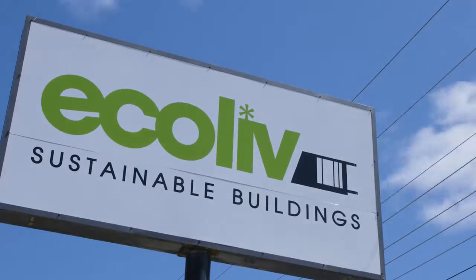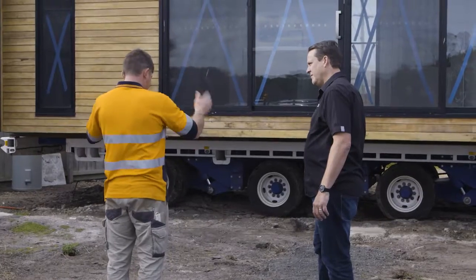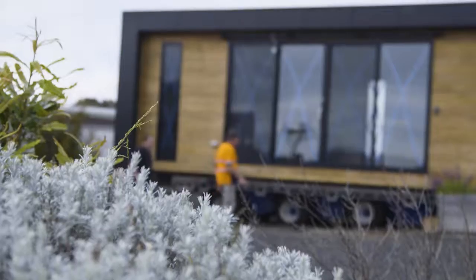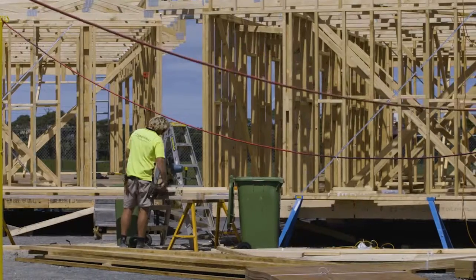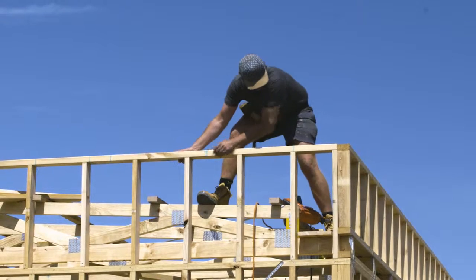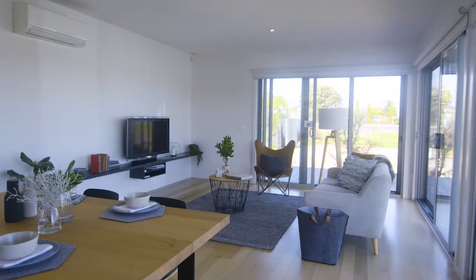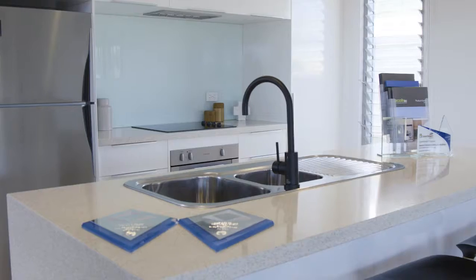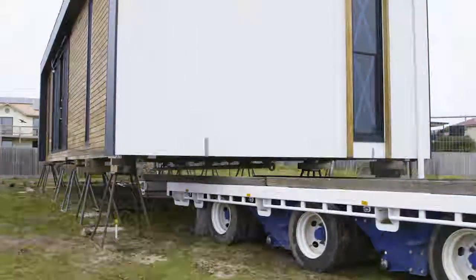My name's Ashley Beaumont. Myself and my wife Esme started up Eco-Lead Buildings about 7 years ago, and we just focus on sustainability in design and construction. Prefab homes are houses that are built off-site, so not on the actual construction site. So we have a factory or a facility where all the homes are built, totally finished. So they turn up to site, all finished, painted, tiled, kitchens installed, the whole thing complete. Then we deliver on site and spend a few weeks there just wiring up the surfaces and finishing off the house.